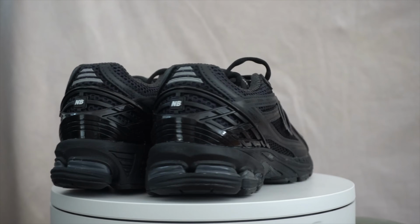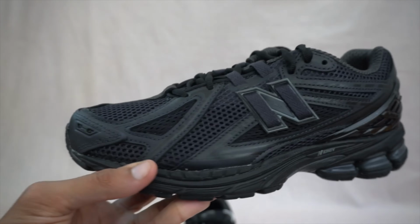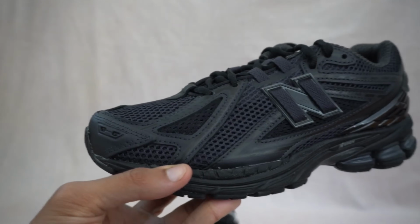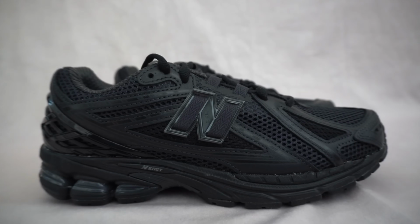For sizing, I prefer to go true to size on these. That is my usual New Balance size. However, a lot of people say that they prefer to go a half size down in New Balances. So whatever your true New Balance size is, get them in the 1906R as well.